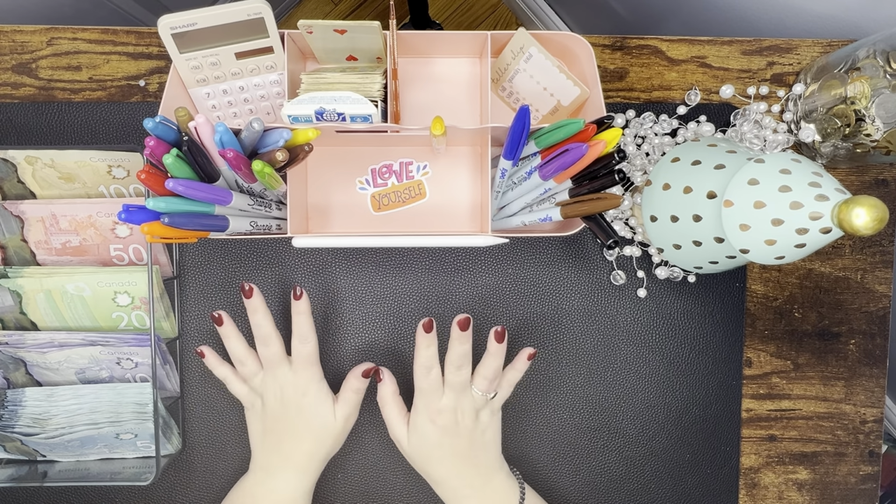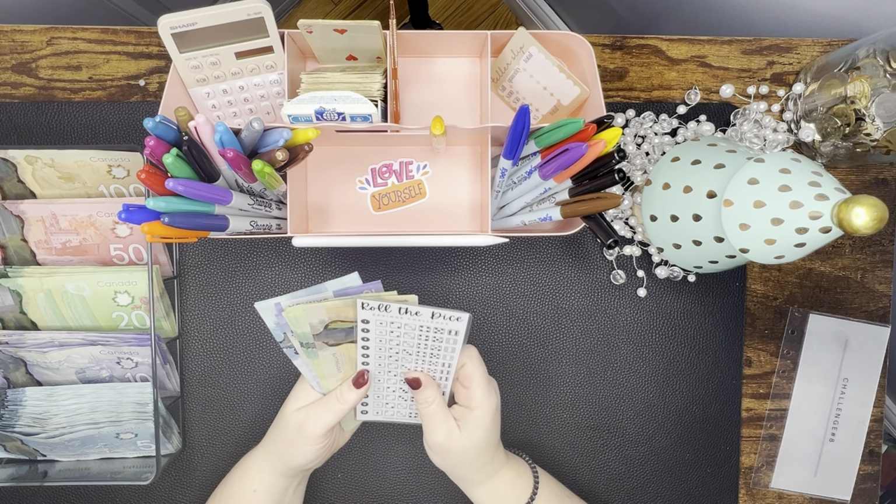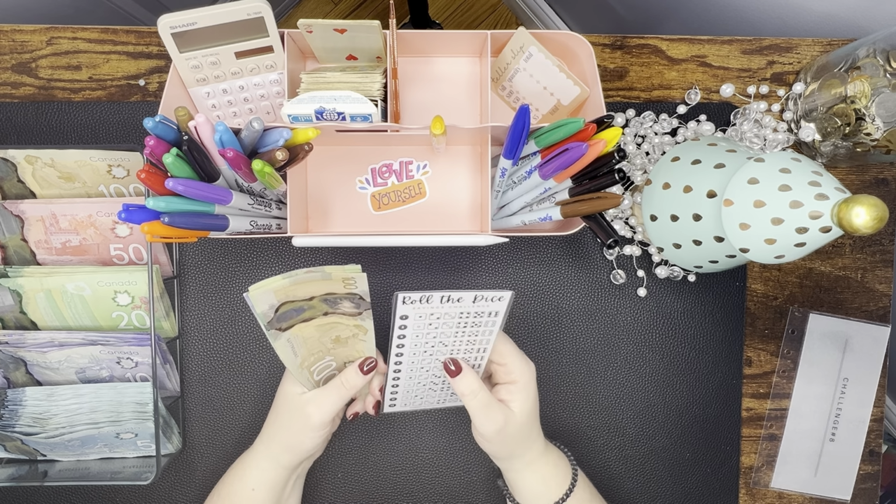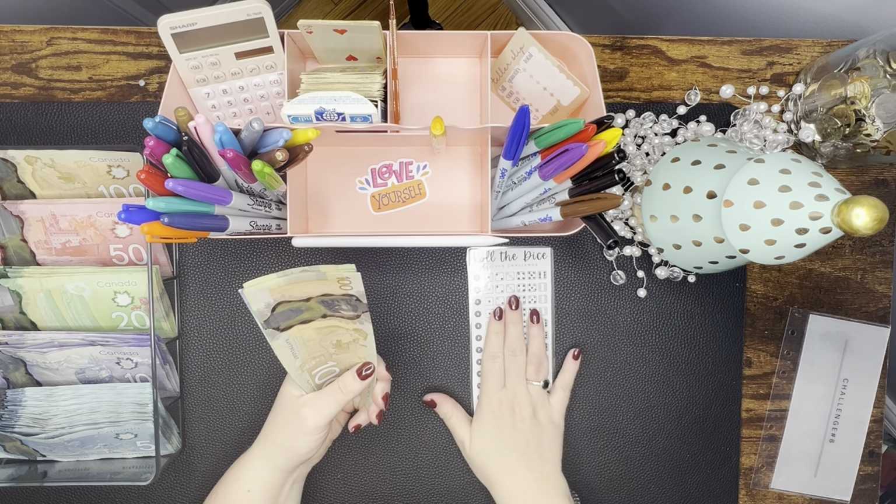So I took $500 out of the bank for Roll the Dice. This is the other money that was there. So we will count this and add this to the cash tray. Just so we're all on the same page, I pulled $2,100 out of the bank from a regular paycheck, and then I pulled another $500 for Roll the Dice.